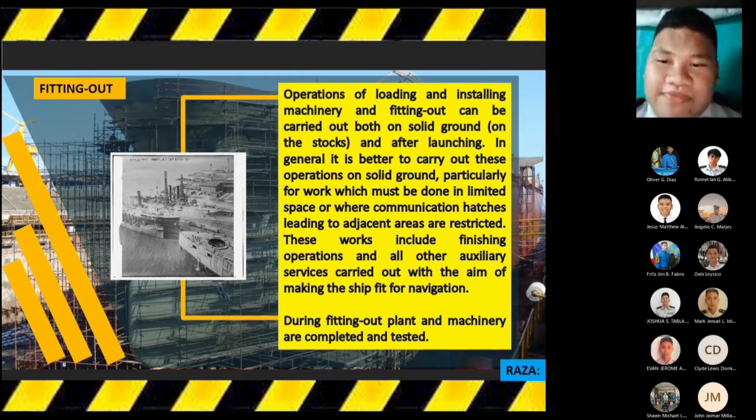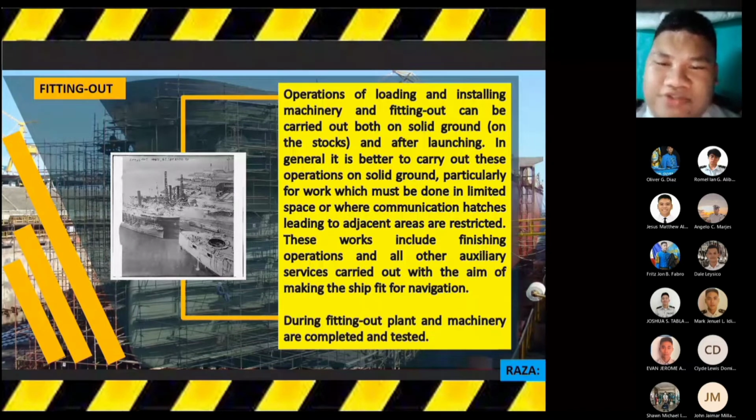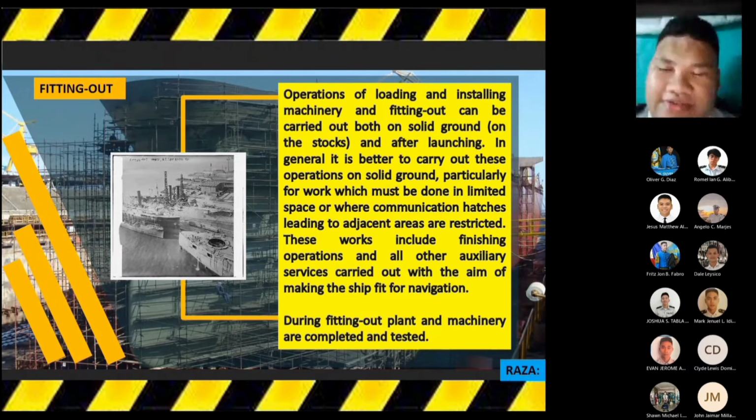Navigational services such as command and route finding equipment, and services connected to the distribution of electricity produced by the auxiliary generator, which runs on engine or turbines. During fitting out, plant and machinery are completed and tested. The cabins are painted and the last finishing operations are finished. So next slide.